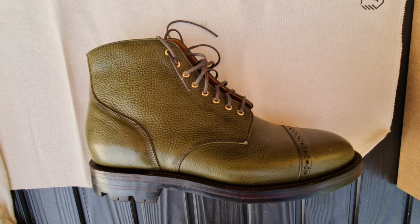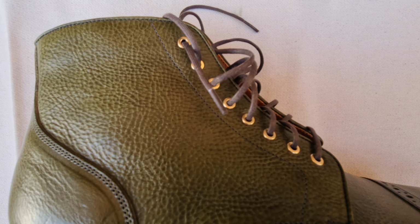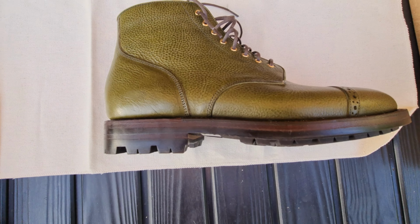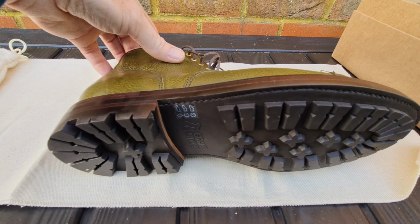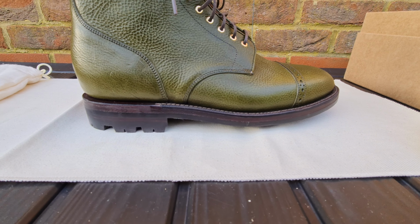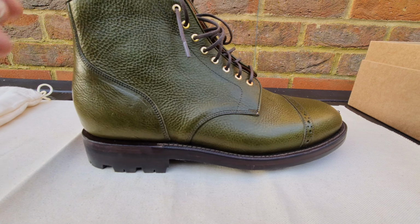So the first area where we have a contrast is you certainly wouldn't have been getting these shiny brass eyelets in the trenches. Don't think you would have been getting the tried and tested Grant Stone lug sole, and of course the beauty of that is in silhouette. It's not too clunky, with the lugs well recessed from the edge.